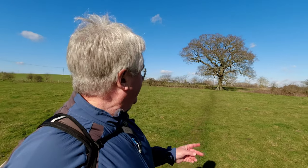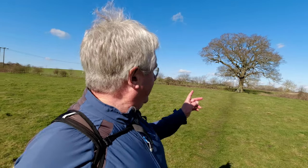That bit back there, as you saw, is very boggy, and actually we do need to head to that tree because the entrance to the next field is right by the tree.